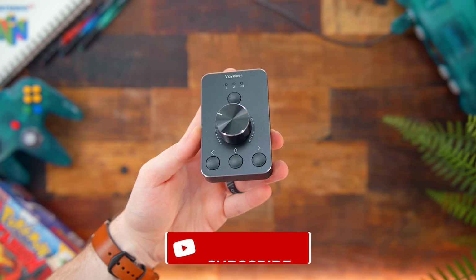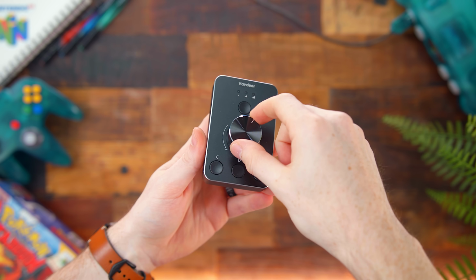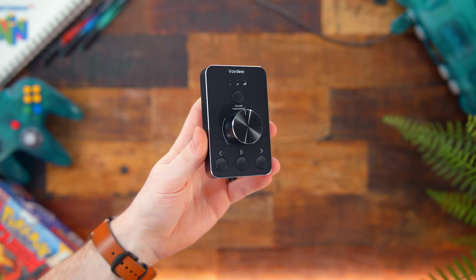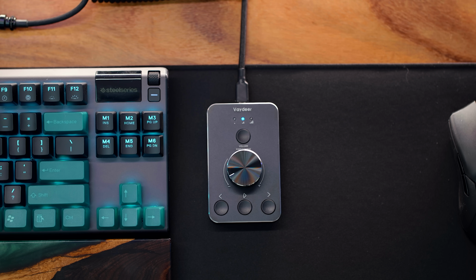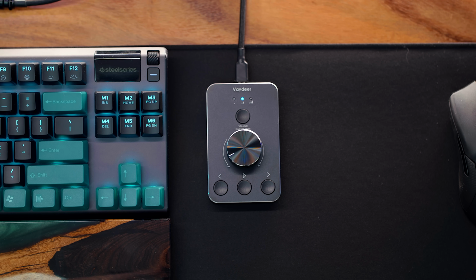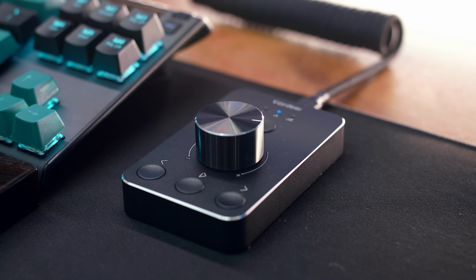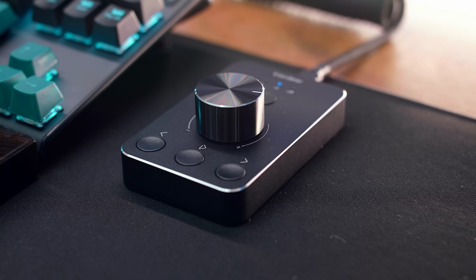Now what separates this from the rest of them out there is A, the build quality, B, it's USB-C, and C, you control not only the volume, but you have full media playback control as well. Period. So depending on your setup, if your keyboard doesn't have dedicated media keys, or if you just want an external controller like this at an arm's reach for that extra convenience to quickly mute the audio, skip tracks, all that stuff, this is definitely gonna be clutch.